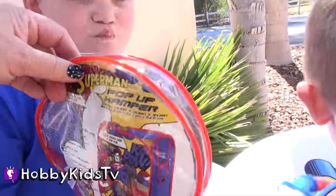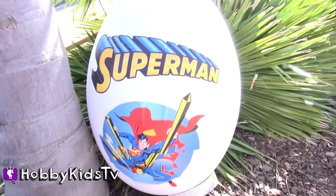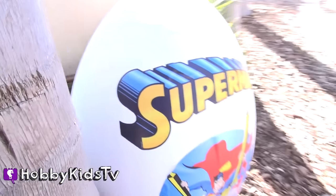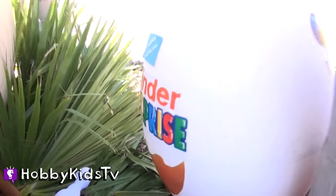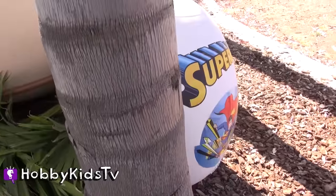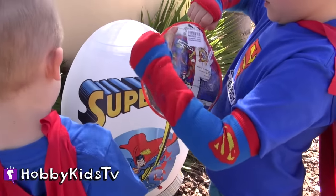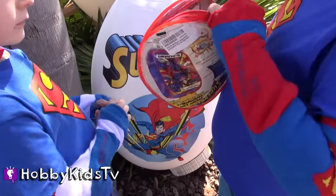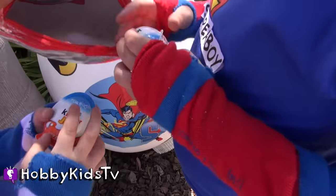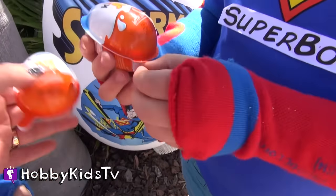But wait, there's more, guys. What's in this pouch? Superman egg on this side, and a Kinder egg on this side. If there's a Kinder egg, what does that mean? Open up that pouch, guys. Where did Superman leave you? Of course it's Kinder eggs. Kryptonite. Oh, let's throw that away. No, we don't want kryptonite. We want Kinder eggs.